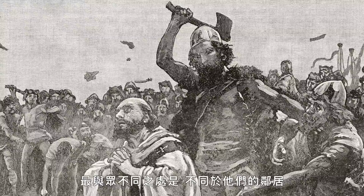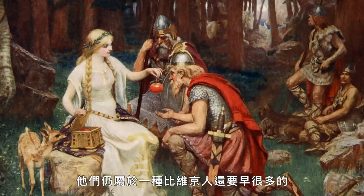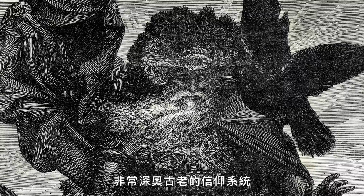One of the things that in some ways sets apart the people of the Viking Age at this time is that unlike most of their neighbours, they are not Christians. They are still part of this very deep, ancient set of beliefs that goes back way earlier than the Vikings.